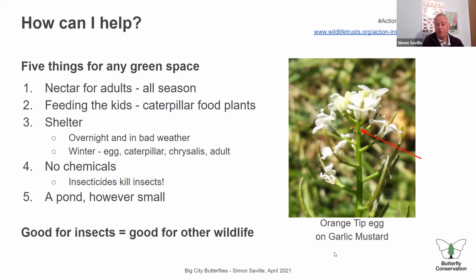Garlic mustard growing in a sunny area. In the parks, you might find this. I found them in London before now, quite easy to see. Anyway, if you want to do something for insects, for wildlife, you can go to the Wildlife Trust's Action for Insects page, which is really good. But if you want an introduction to that, then 5 basic things you can do.